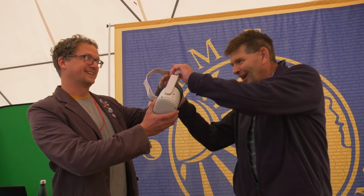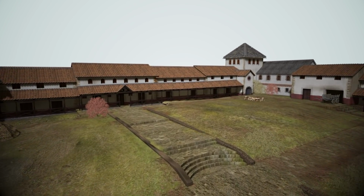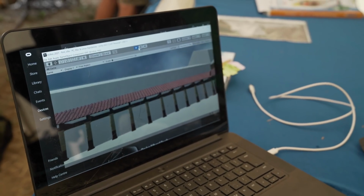Well, here it is. It's in this little box. Okay. The metaverse, and you're going to step into it, okay? Stuart, Eve, Raysan and Matt have been modelling the villa to explore how virtual reality can be used to help visualise what we're finding in the trenches.